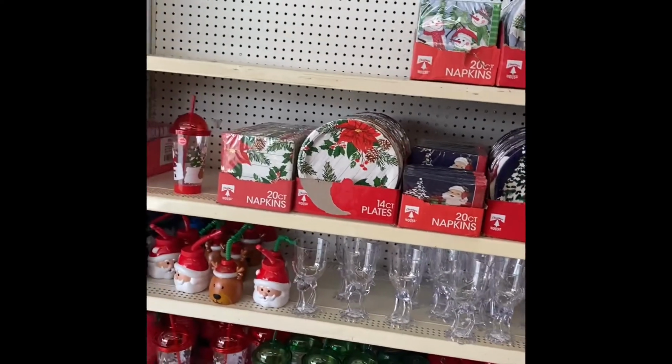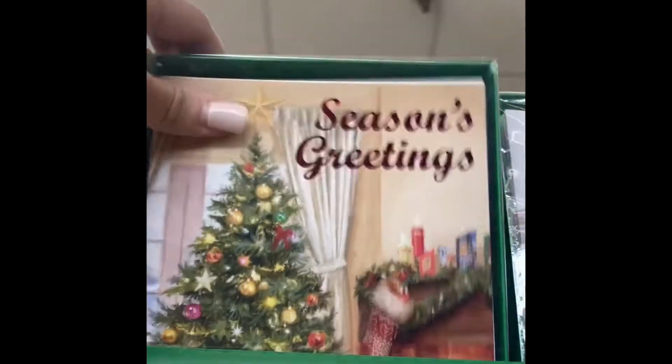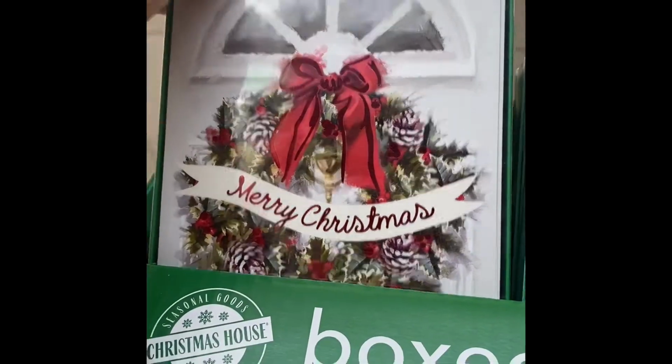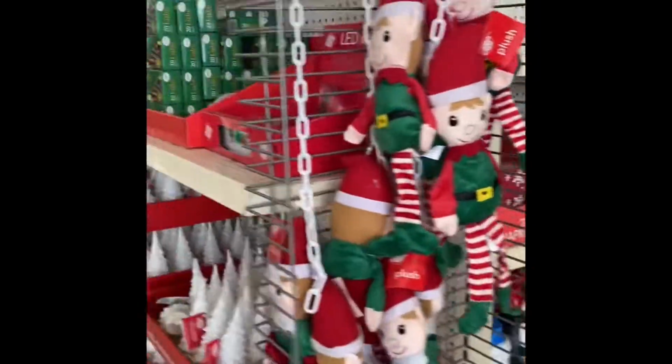Okay, moving on. And then they've got their Christmas cards right here. I love to buy the cards at the dollar store. I think they have the prettiest cards. And then we've got some little elves right here.